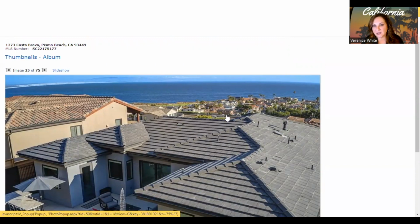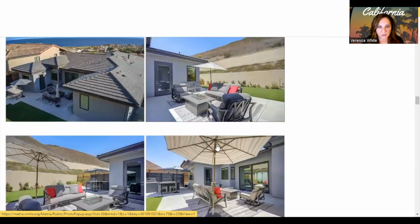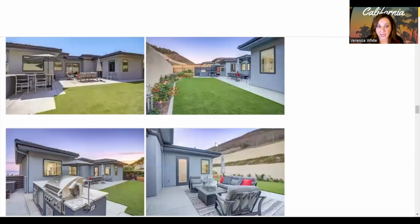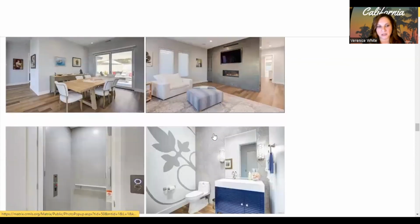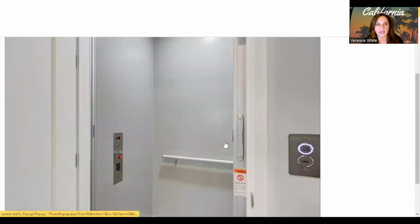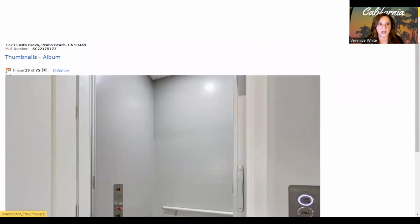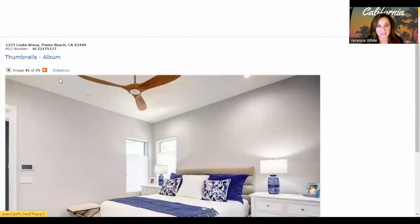So as you can see, here's the homes right here. You've got the typical California look and feel. So now you have the concrete tile roofs here on this one, more of the gray tones versus the darker, richer colors of the Mediterranean. And here you go, you've got an elevator, so that's obviously a well sought out requirement for some people in this day and age.